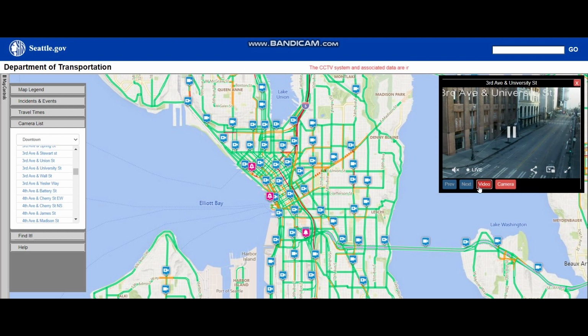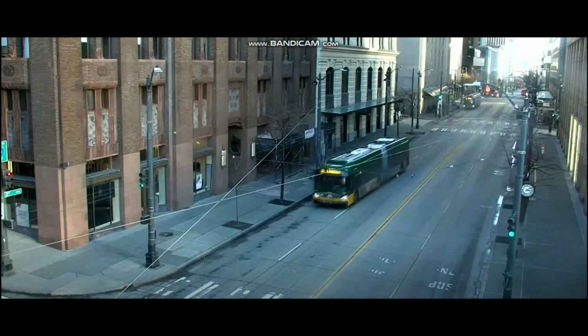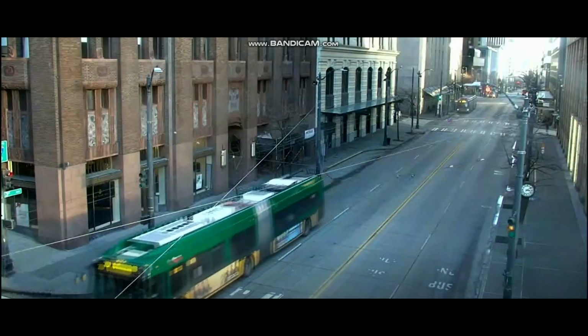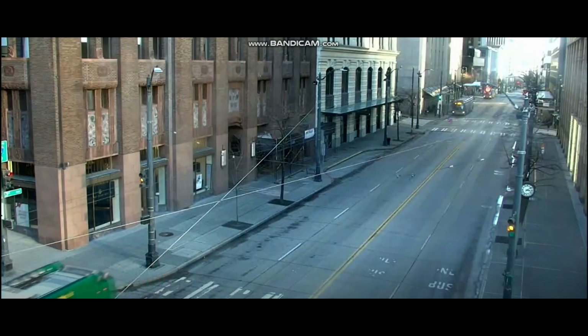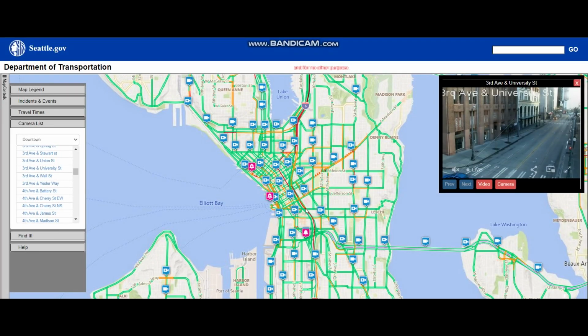3rd and University Street. A nice clear camera that's placed up high to where you can see all the buses right in the middle of 3rd Avenue, right by the University Street Link station. It's a really cool spot to watch. You can see hybrid buses, electric trolley buses, RapidRide buses, anything you could possibly imagine. It's crazy.